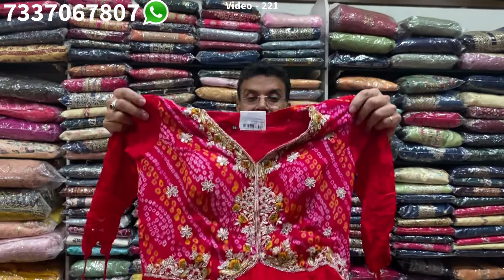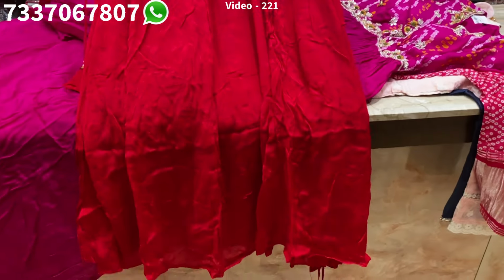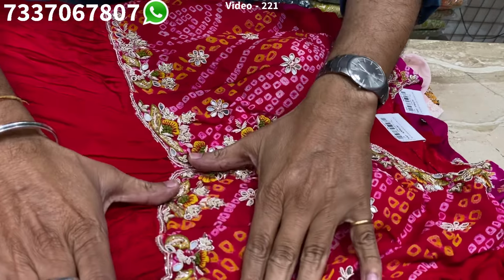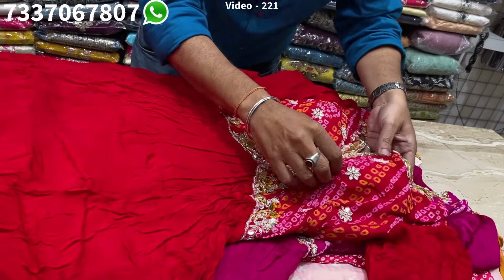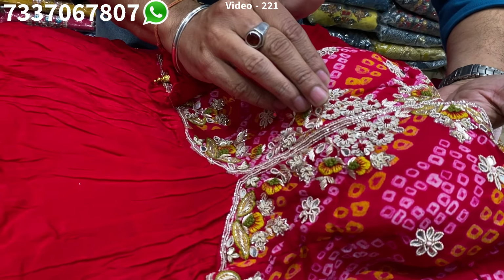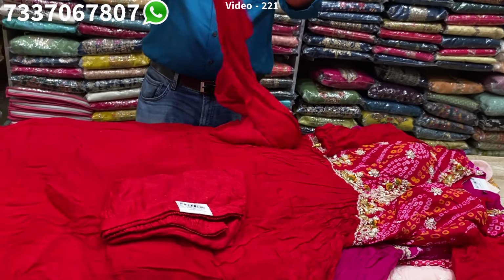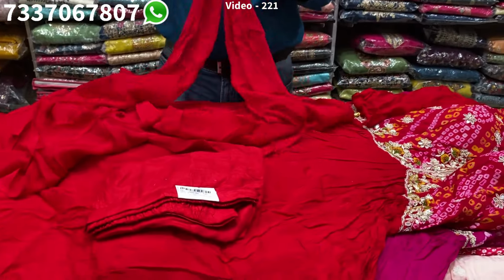This is one more color in this. Beautiful design with lovely full handwork on it. You can see beautiful work on it. Sequins with nice zardosi and French knots. Very elegantly done. Pure bottom and a nice choker dupatta again with this. Nice beautiful handwork on it.